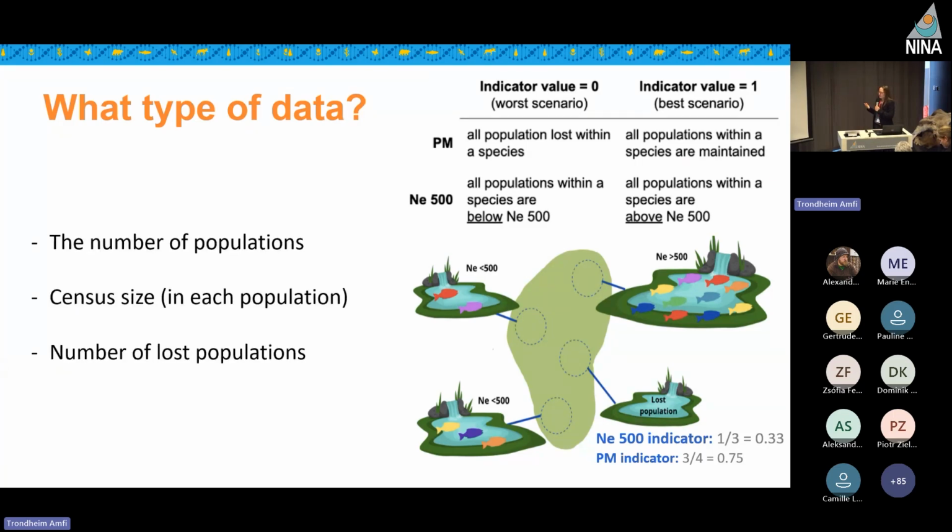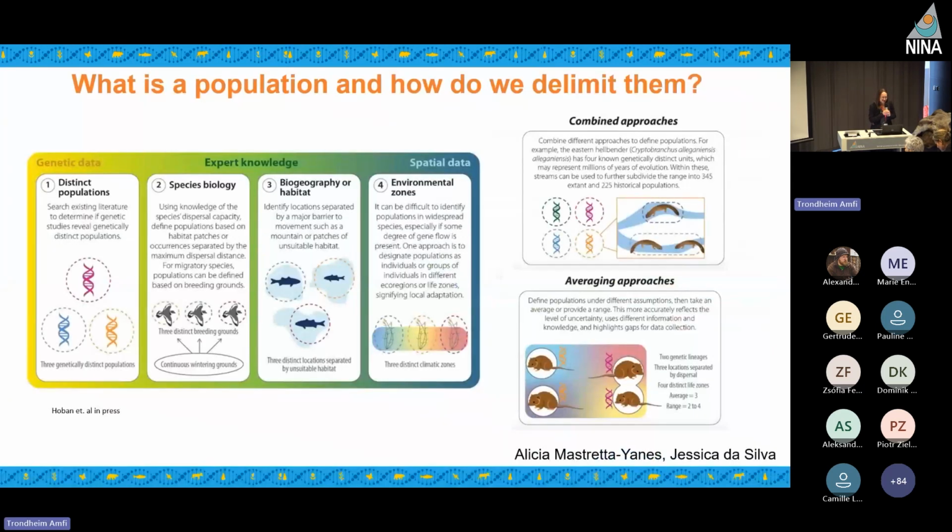So the information that you really need to calculate these indicators is the number of populations, the census size in each population, and the number of lost populations. Seems simple enough, right? Which brings us to the hot potato or the golden question of the day. What is a population? This is one of the most common questions that we get, and it's also one of the major challenges that we faced during this project.